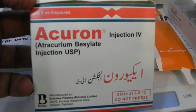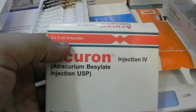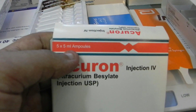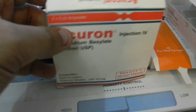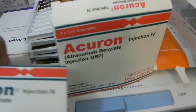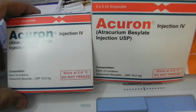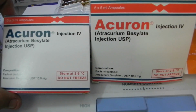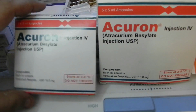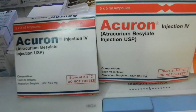This is again a bigger box of Acuron Atracurium besilate, and it contains 10 milligrams of the drug, but this ampule has a volume of 5 ml, whereas the small box contains ampules, each ampule containing 3 ml of liquid only. So just by comparison, the font is in dark green color, whereas the big box has the name of the brand written in red ink.